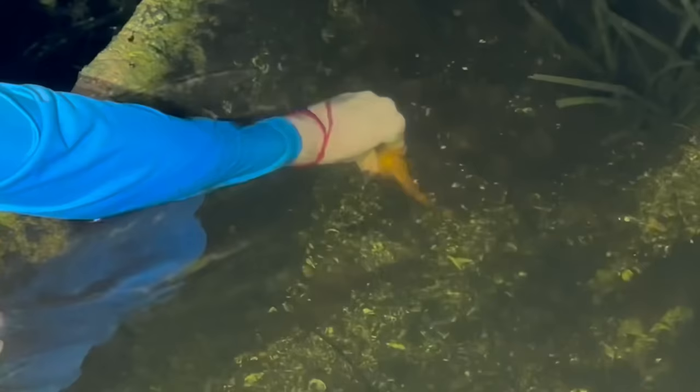3, 2, 1. Come on, tell me I got it. Oh wait, I got something. Oh, it's a cichlid, African cichlid. That right there is a little African cichlid. Okay, we got these guys in there. Wait, there's something else too, look. Oh, check that out. That looks like a green terror, like a Jack Dempsey maybe.